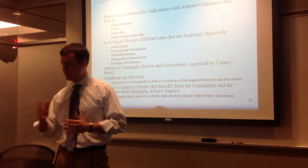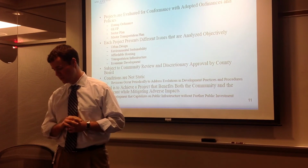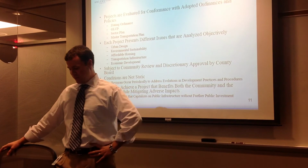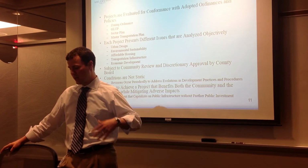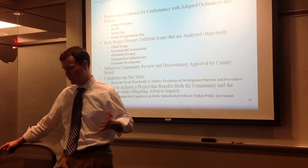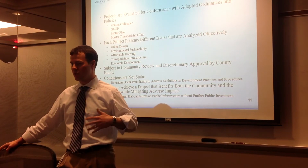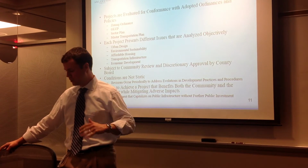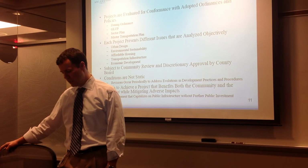And that's why you do see this very lengthy process, anywhere from 6 months to 3+ years. Hope we don't have 6 years like that. That would scare me. But really, we're looking at all of these issues related to urban design, environmental sustainability, affordable housing, transportation infrastructure, economic development. All of these issues are reviewed because each of these projects addresses all of these categories, so they have to be looked at. Once again, we're reviewing those with the community, and those are subject to discretionary approval.